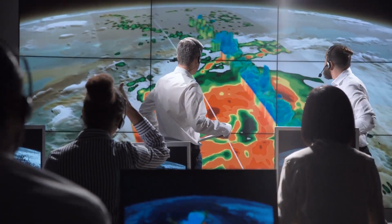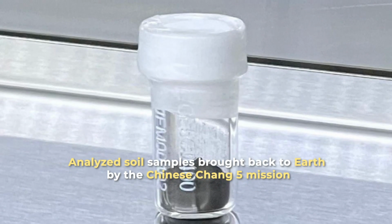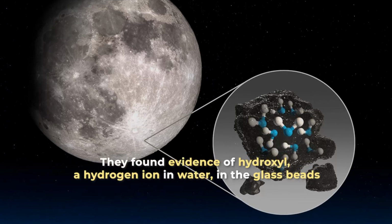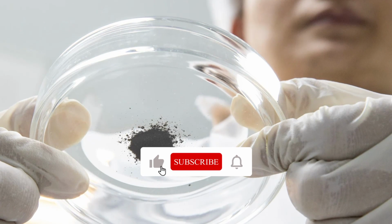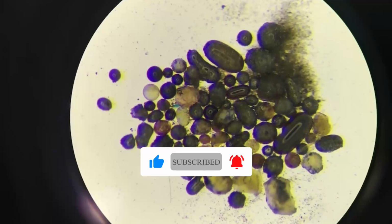The research team, which included international scientists, analyzed soil samples brought back to Earth by the Chinese Chang'e 5 mission. They found evidence of hydroxyl, a hydrogen ion in water, in the glass beads. These beads are created when micro-meteorites impact the surface of the Moon, melting the rock around them.